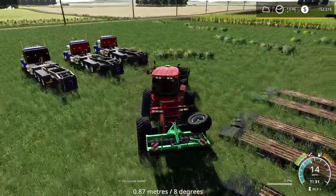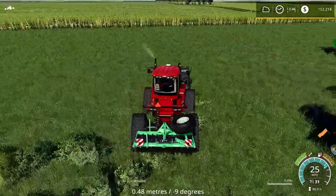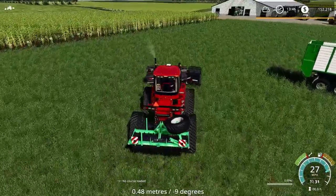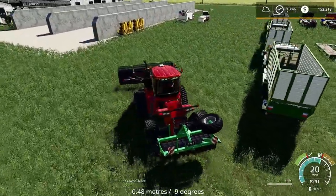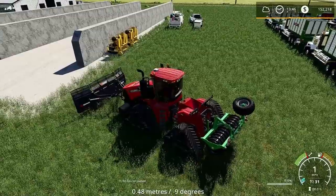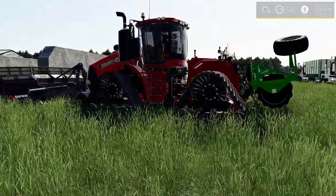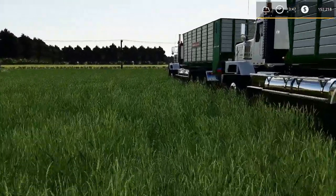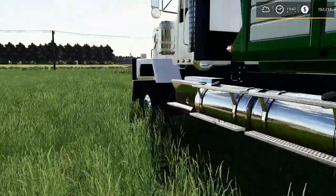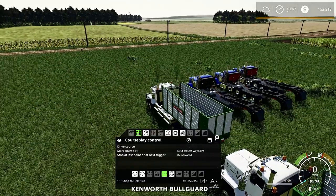Now we gotta get our compactor off here. Get this front wing unfolded. Make sure we get him off to the side here so he doesn't get in the way, so when the T8s are unloading, he isn't blocking them. So now we gotta set up a course for these semis and get the northern field started here.